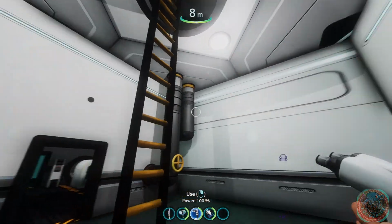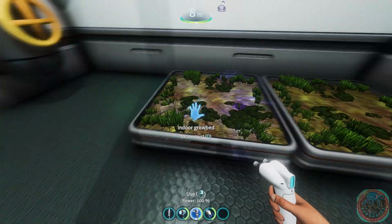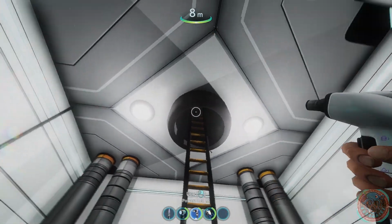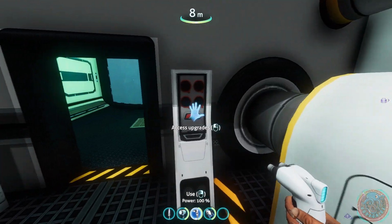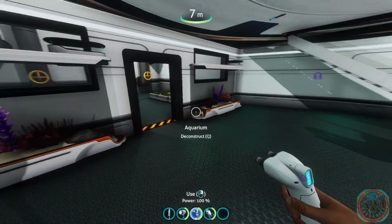For some reason, I feel like this would be a good room to maybe put some plants. Yes, just like that. And you've got plenty of lighting in here, so they would definitely grow really well in here. I don't know what kind of upgrades this thing is going to be able to take. This is definitely my aquatic room.